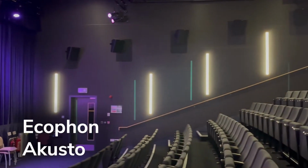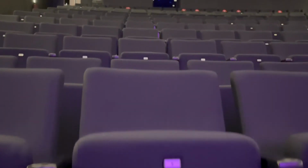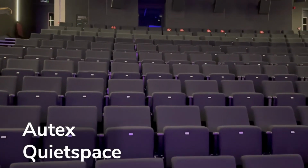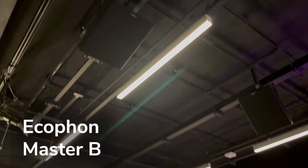Muffle provided the materials. The products that we've got in this space are Ecophon Acousto wall panels that are in licorice either side. We've got Autex Quiet Space behind us, and then above our heads we've got Ecophon Master B.